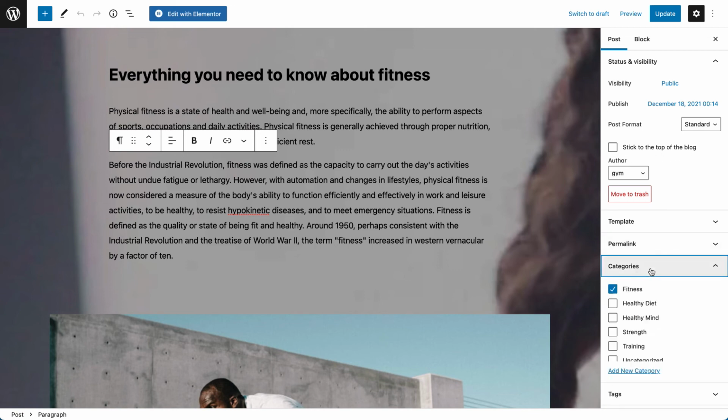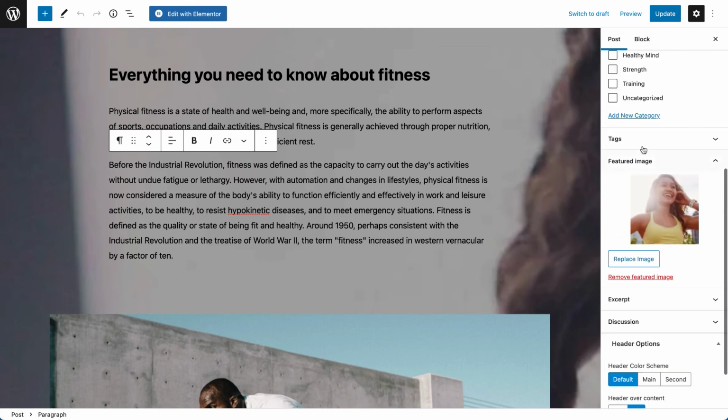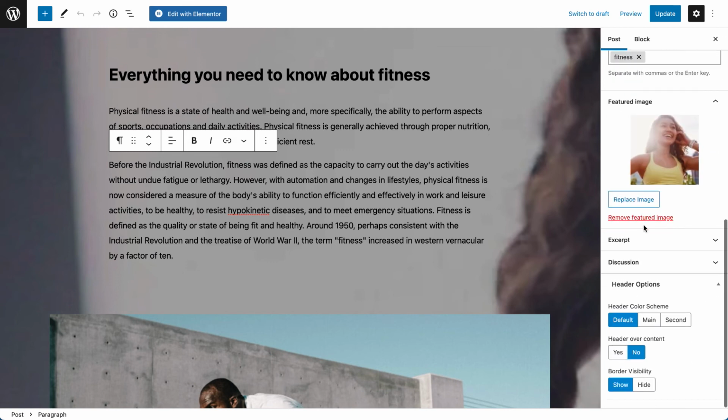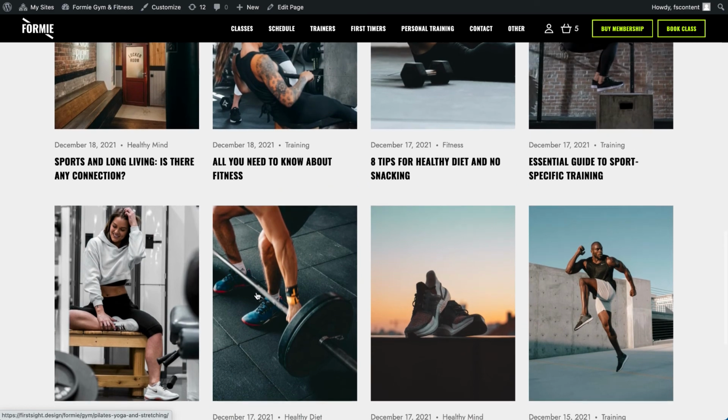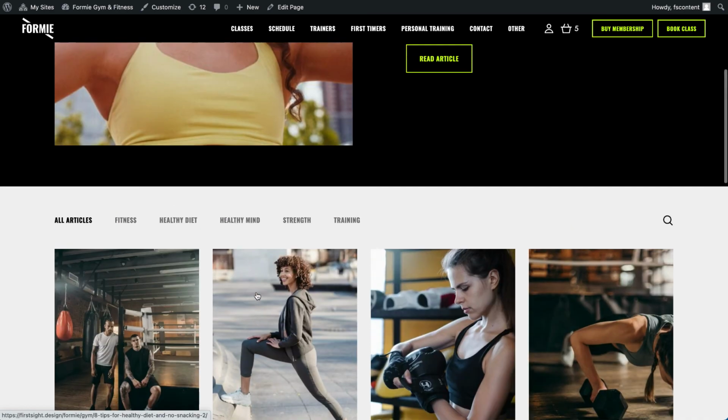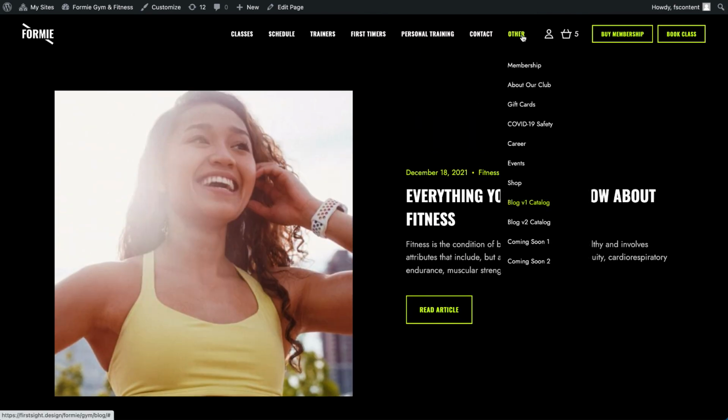You can add some categories, tags, similar to products actually, and save changes by clicking on the update button right here, and you'll make changes to the existing blog post. Or you can always create a new post from scratch by clicking on add new in your admin panel. That's it.